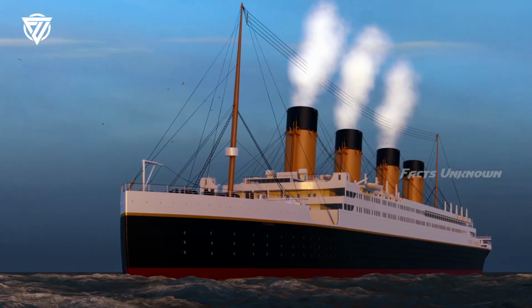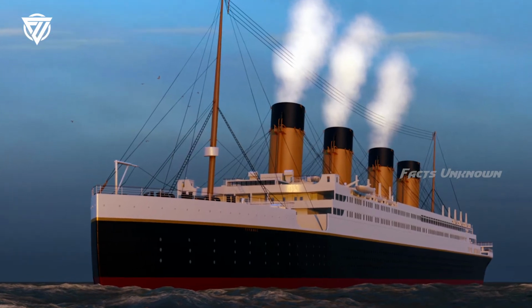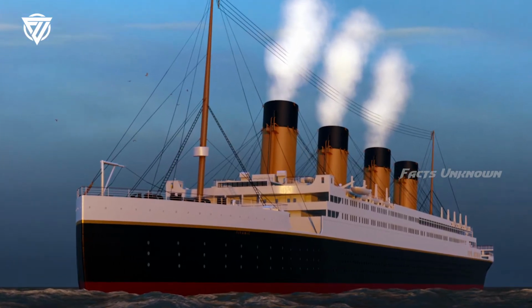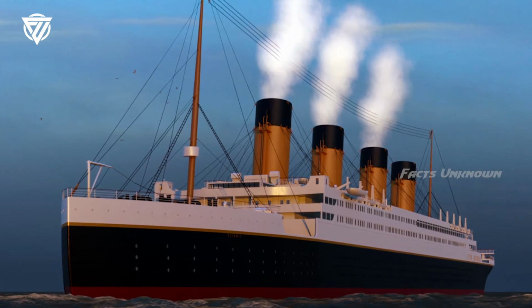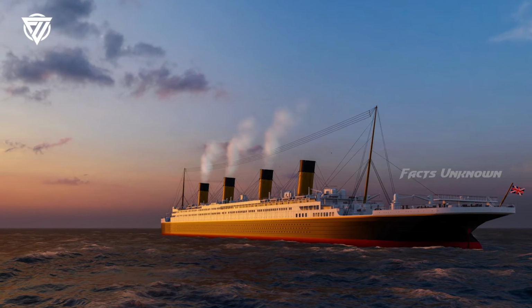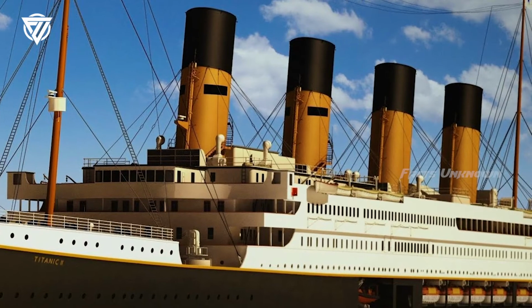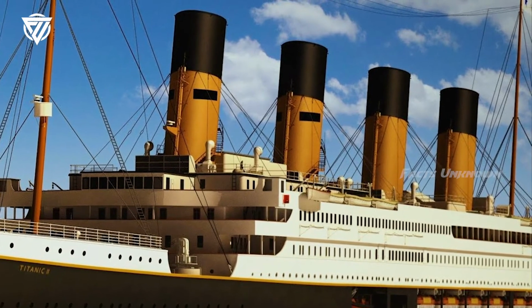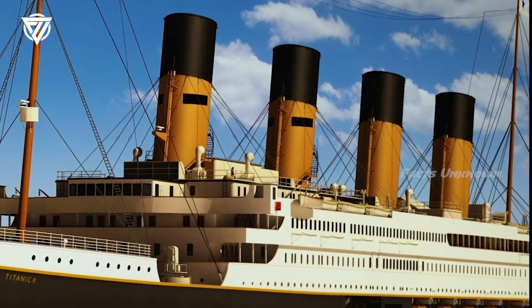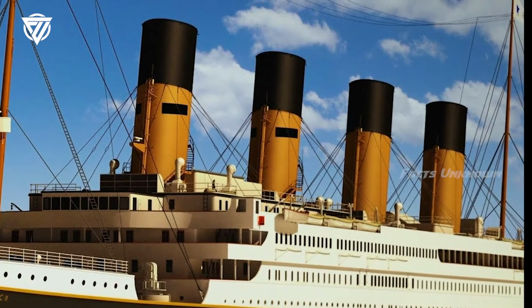Only 3 of Titanic's 4 funnels were functional. The 4th was a dummy installed because it made the ship look more beautiful, and was made into a ventilation shaft for the kitchen. The first 3 smokestacks were actually connected to the furnaces that produced the smoke, but the 4th one was not. The 4th stack functioned mainly as an air vent and added some symmetry to the ship's overall look. One of the most interesting facts about the Titanic.